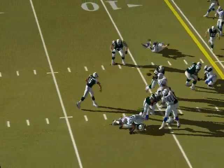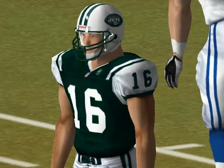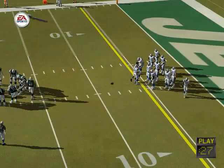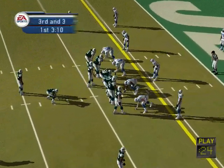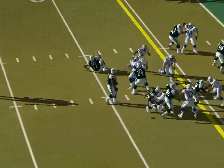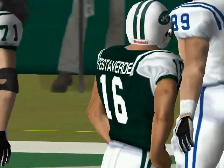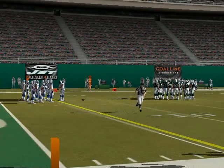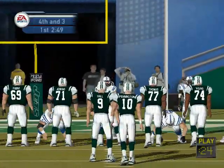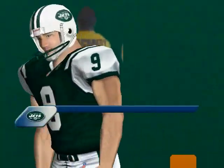Number 16 steps back with the throw. Hatchett was the intended target. Makes the stop at the 8. He tried to turn the corner. He tried, but the offensive line got no push there. The defense stayed at home and made a great play. Hall lines up for the field goal. The kick is up, and it's good.